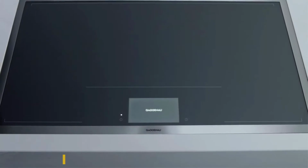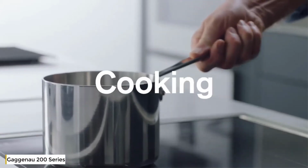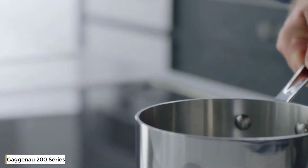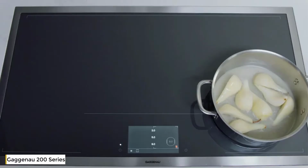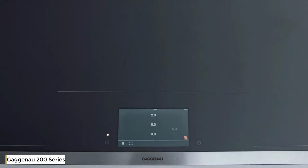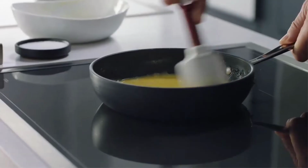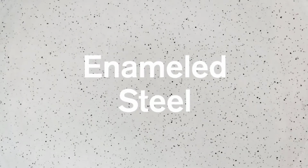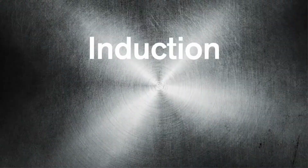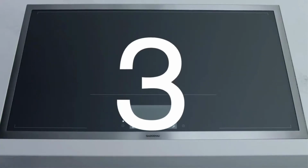Welcome to your Gaggenau full-surface Induction Cooktop. The cooktop that boasts barrier-free cooking with one large cooking zone for unlimited creative space and free placement of up to 6 pans. It heats up in seconds and is safe to use with panel lock features and residual heat indicators. It requires the use of induction-compatible cookware, which comes in a range of materials such as enameled steel, cast iron, or induction-compatible cookware. The full Induction Cooktop has 3 different cooking modes.